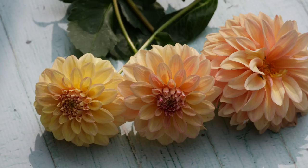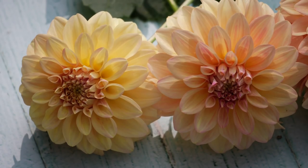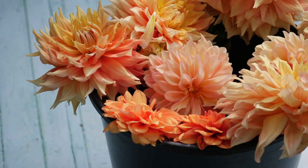Moving on, we just have so many dahlias to cover here in the yard. Here's a bucket of several of the unnamed orange varieties that we have growing, and lots of pink ones that are unnamed.